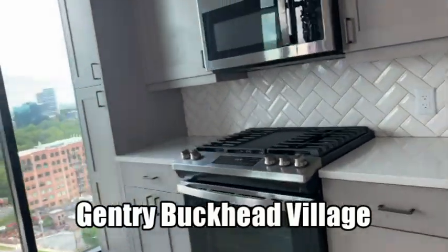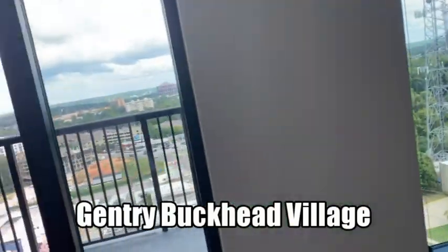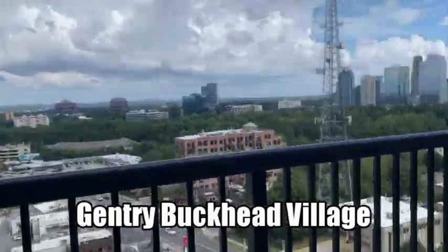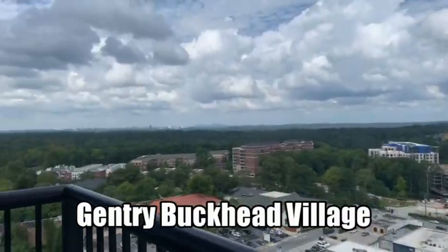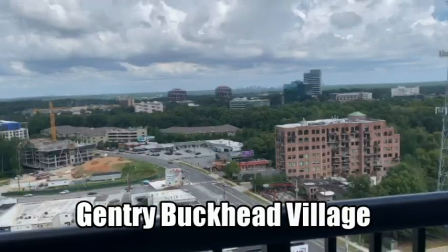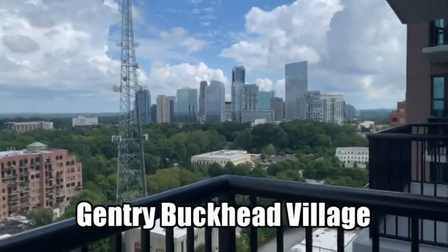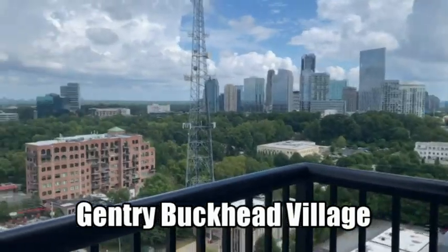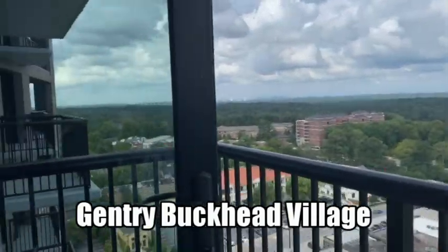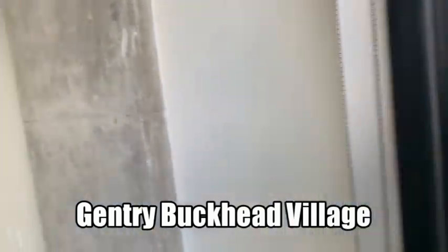How about that one? And we have a view from Kennesaw, Marietta, to Sandy Springs to... Oh, wow. Yeah, this is a beautiful view. And what's the difference in price on these? This is 17. Okay, gotcha.